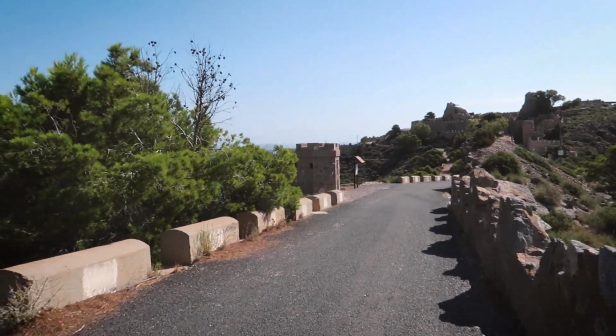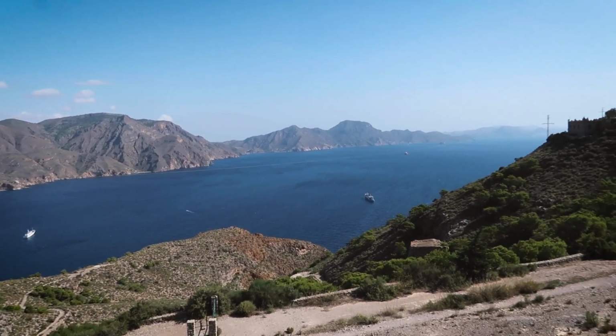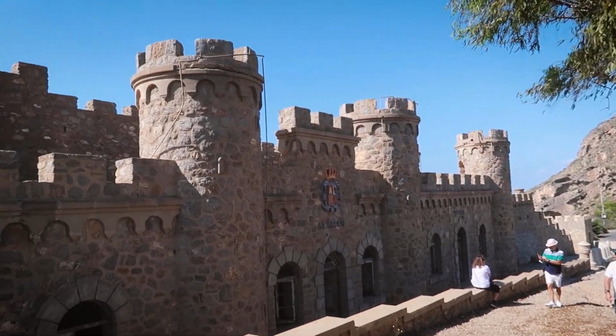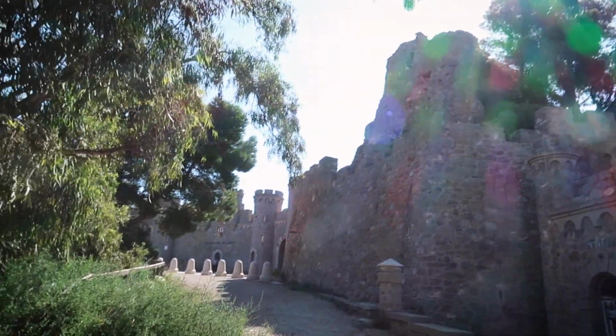I'm still afraid of heights, you know, a bit. We are at the top of the mountain. It's very windy, so I hope you can hear me. But we are gonna look at a few cannons that they used to protect the city. Chris knows a lot more about this place than I do.